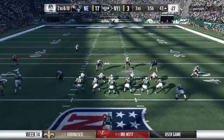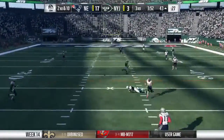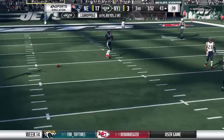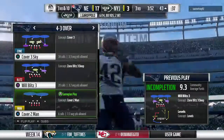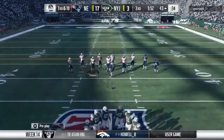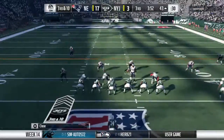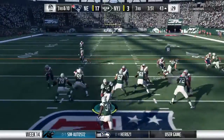Here we go. And some changes here as the D-line separates some. Looking middle, and it's incomplete. The turnover put them in great field position. They don't want to squander it with 3rd down coming up. No, not at all. And you know what else you do? You make your defense mad. Yeah. They got you the football, gave you a great opportunity. You got to cash in and get some points.